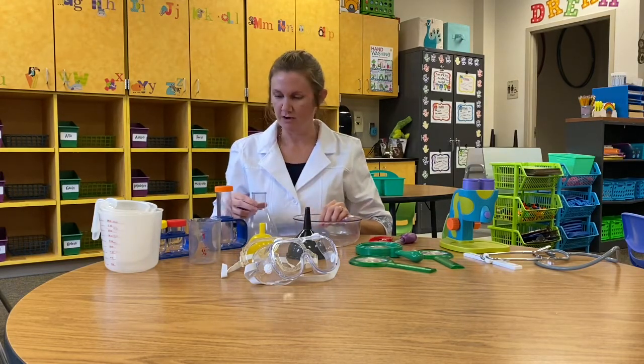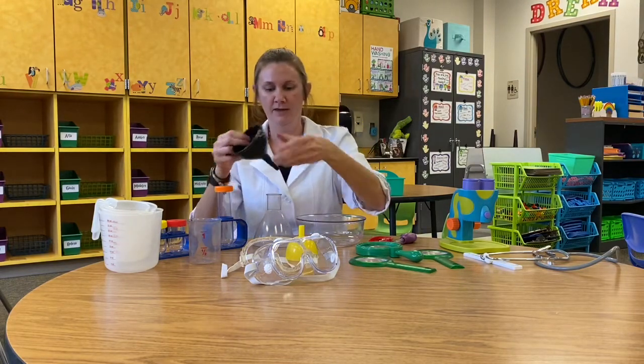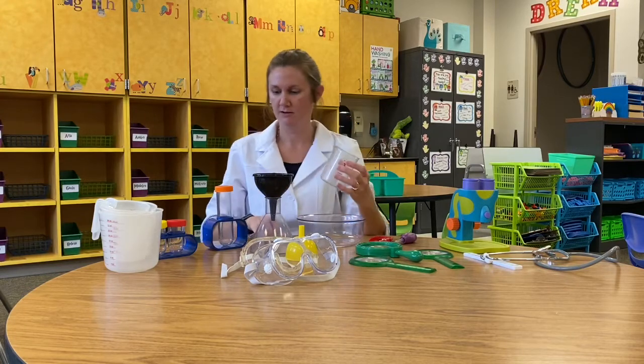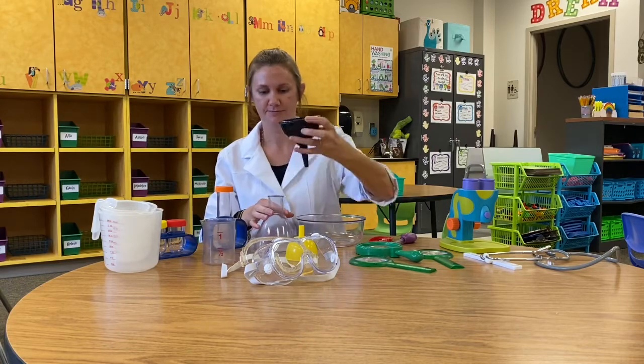Another tool that goes well with my beaker is a funnel. There are 2 different sizes here. You may have seen something like this at home. I would simply take my beaker, put my funnel inside, and I could continue to pour my liquids or my chemicals into the beaker. This would help keep me from spilling my chemicals.